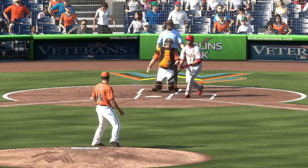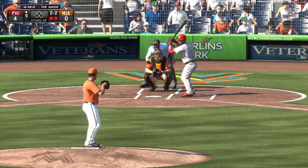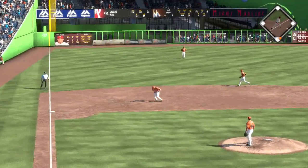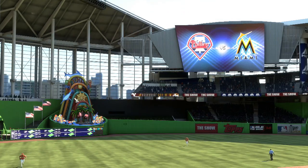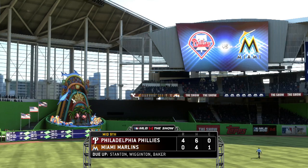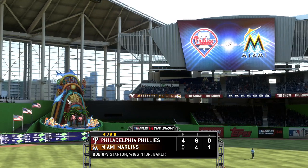And this will be fouled away. And now here's a swing and a ground ball to third. Right there is Wigginton. Throw in time, and the side is retired. So they go down without a whimper here. Heart of the order, 3, 4, and 5 will get their shot in the bottom of the 9th. It's the Phillies 4 and the Marlins nothing.